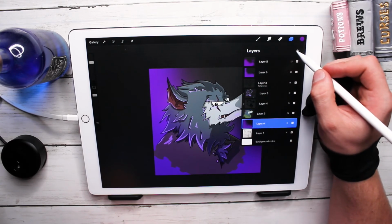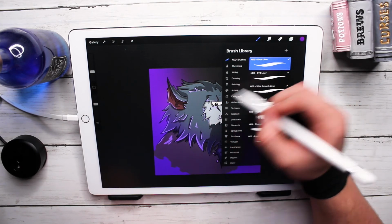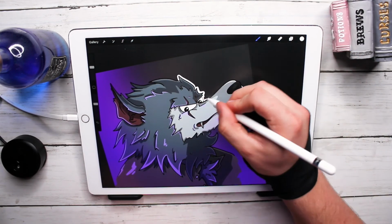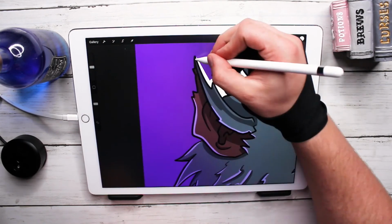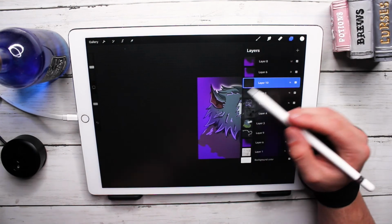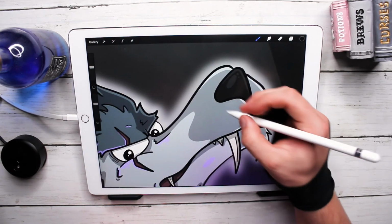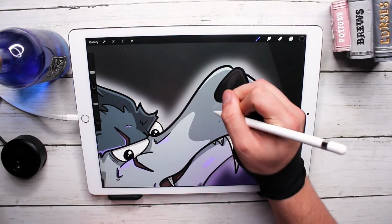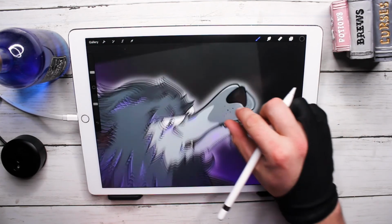Do a little extra rim light around him. So let's go and grab our fine liner. I'm gonna bring this up a little bit. Okay, go to Gaussian blur for that. All right, so now last thing we're gonna do is go in and just add any details that we want to add to this piece. Bring this down a little bit now. And this is just going to finish up this drawing and give it that last bit of life that it needs.